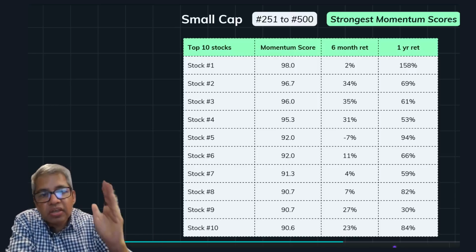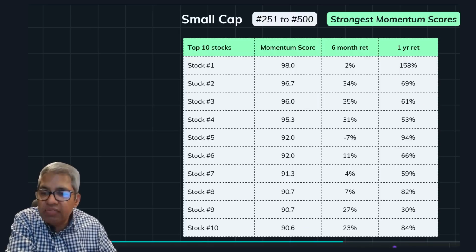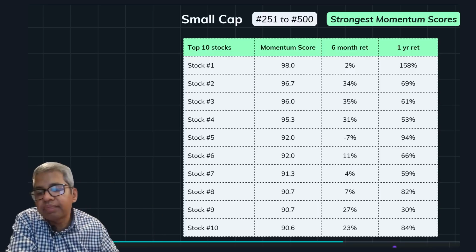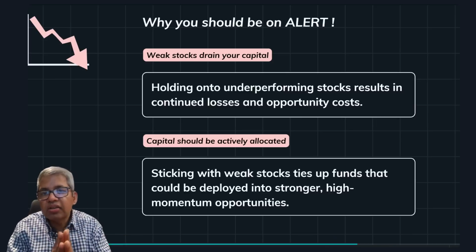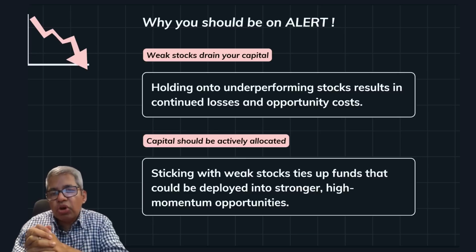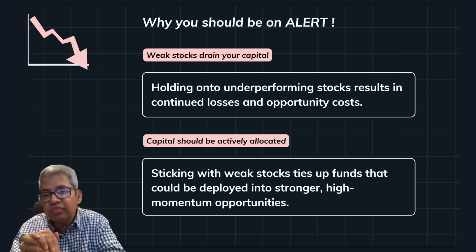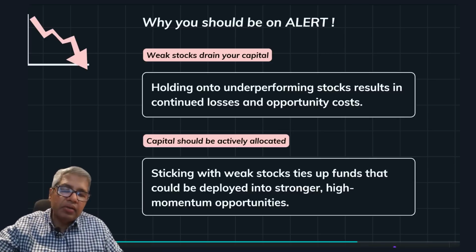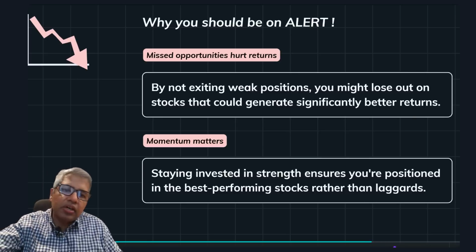And within the small cap space, you have all these stocks which are 50 to 150% up. These are the stocks you want to ride with. These are the stocks that are telling you that despite the weakness, they are still maintaining their lead on the rest of the pack. So this is basically why you should be on alert. Weak stocks will drain your capital. Weak stocks will drain your confidence. Weak stocks will damage your portfolio. Weak stocks will take away all the opportunity costs that you have. So sticking with weak stocks will tie up your funds. You'll keep waiting, and some of them will never come back.